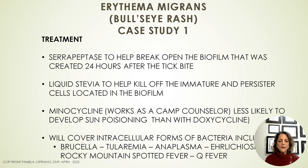And we want to cover the intracellular forms of bacteria, so that's going to be the doxycycline. I usually also prescribe ceftriaxone for the cell wall forms where we have that beta-lactam wall we need to penetrate. Doxycycline can't penetrate that. However, the doxycyclines or the tetracyclines are going to cover the vast majority of tick-borne diseases. It's going to cover the Borrelia, all forms of Borrelia. It's going to cover Brucella, tularemia, Anaplasma, Ehrlichiosis, Rocky Mountain Spotted Fever, Q fever, and a few other things.